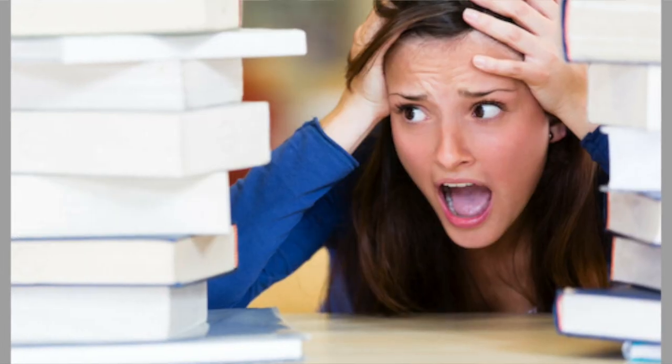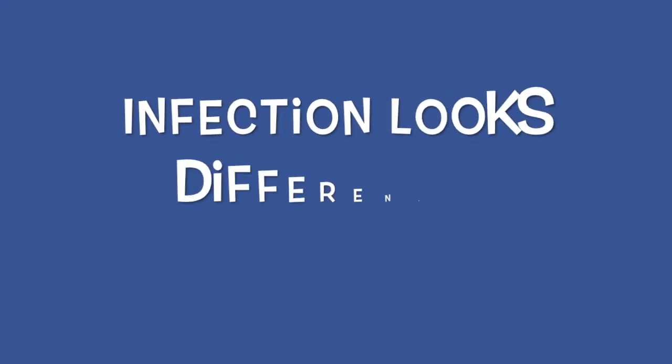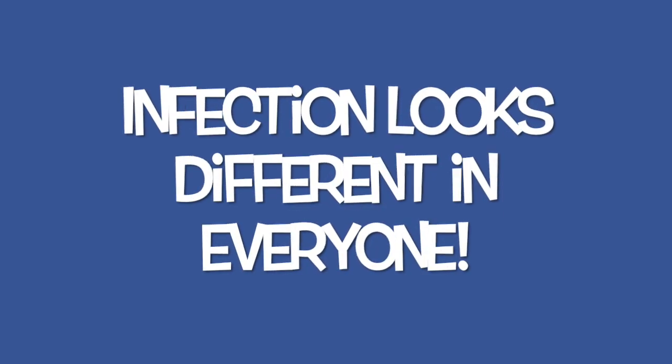But strep presentation really can come with a very scattered look, a very ADHD kind of feel. It can come with a lot of panic, a lot of anxiety. It can come with depression. So it's very interesting and very important for us to really be thinking about, could infection be playing a role? All kids do not present the same. It's important for us to know. They might just have a clustering here and there of different symptoms, so that's important to know.